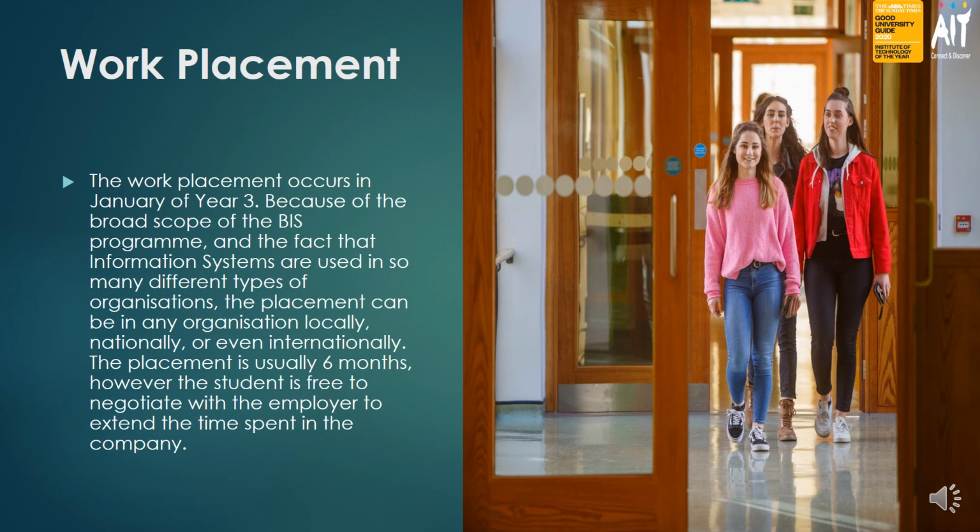So from an academic perspective, it's for 6 months, but if you're being paid, if you're happy to continue working over the summer, then you can stay there all the way through to September. So you can make that placement become a 9-month placement.